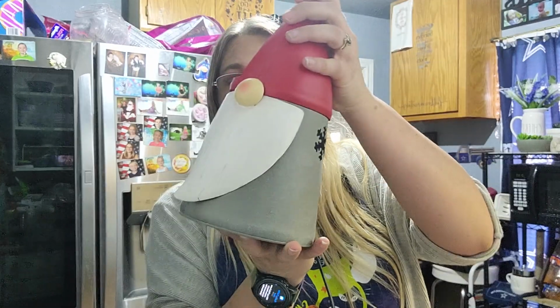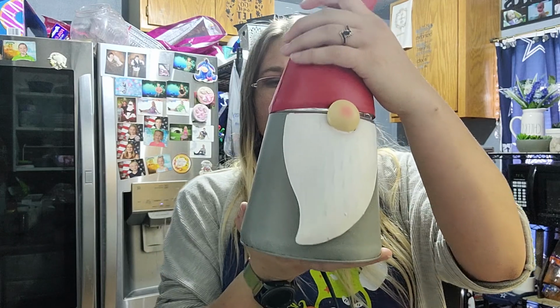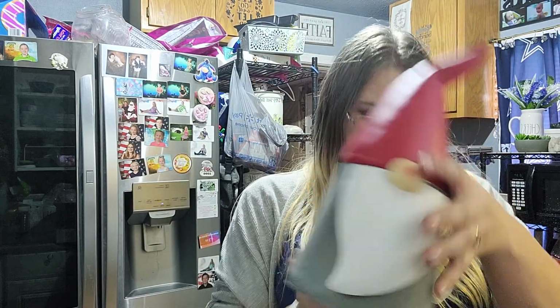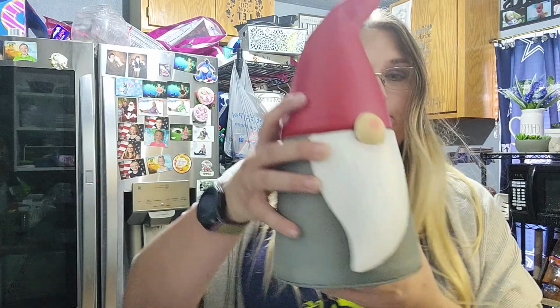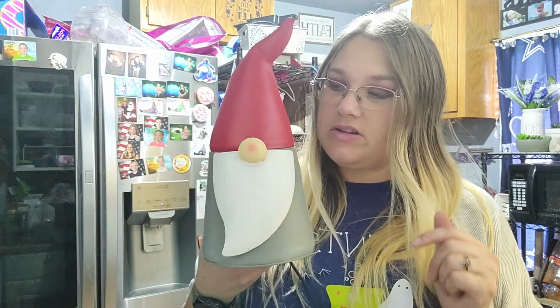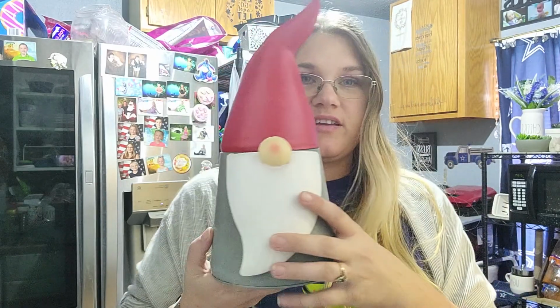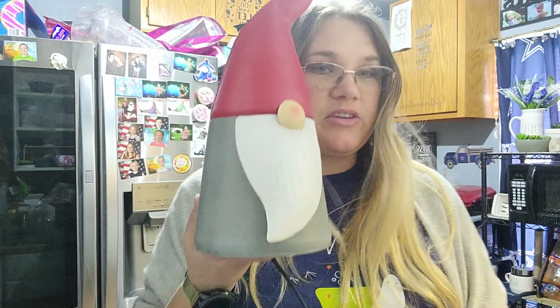Stick a little hat on. Which way does it need to go? Look what he looks like. Look, so the fragrance is in the back. Okay, but right there, how cute is he?